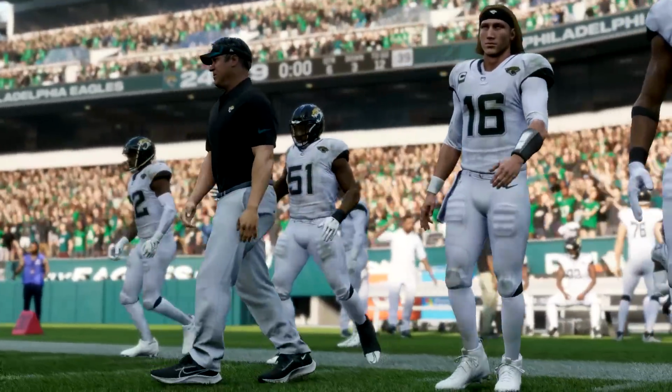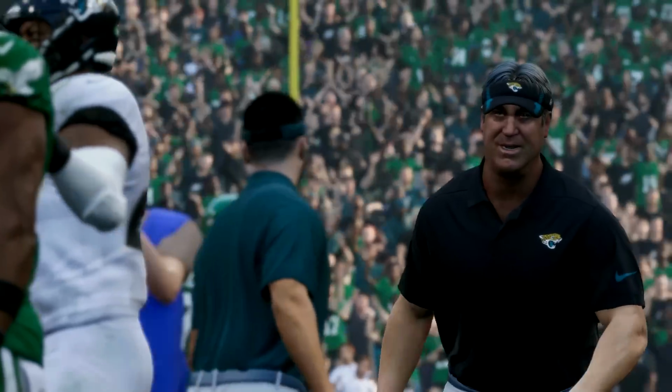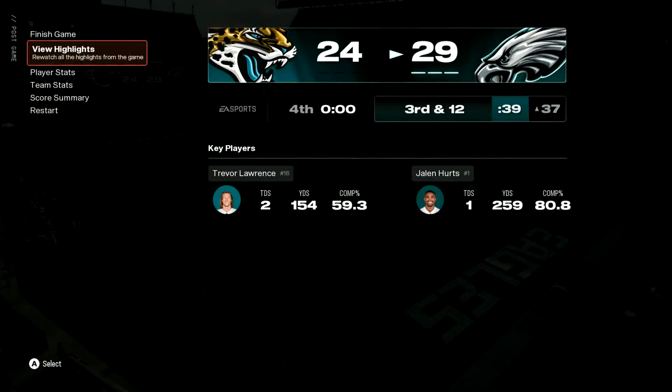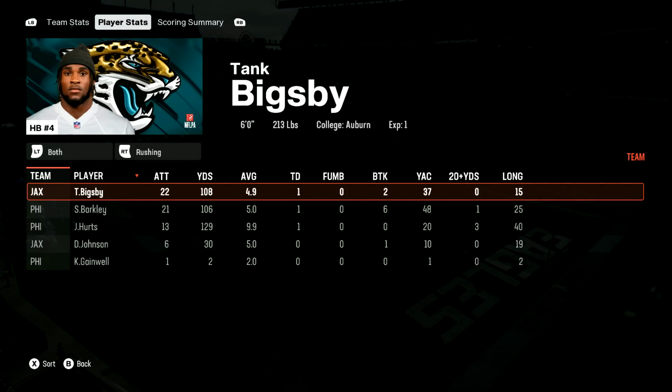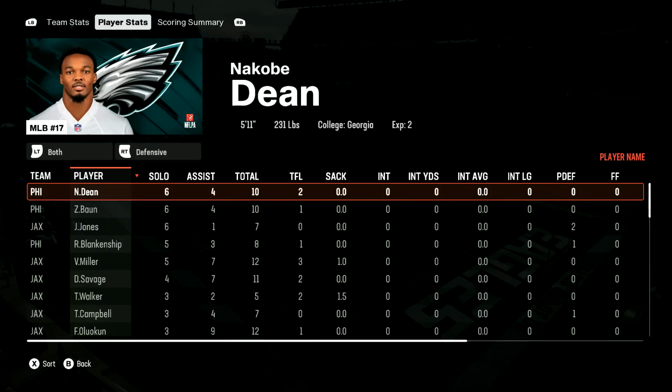So it's a win here for the Eagles. This was a game where both offenses were up and down the field, marching the ball at will, matching each other point for point. But in the end, they got a few more defensive stops than their opponents did. That is the difference in this one.